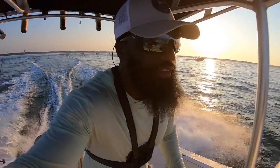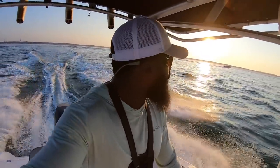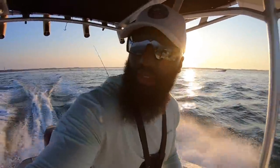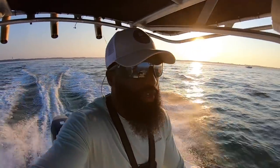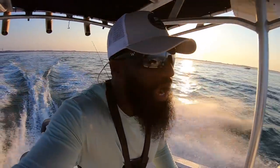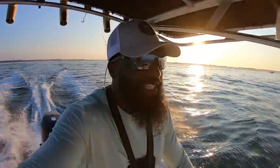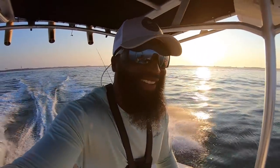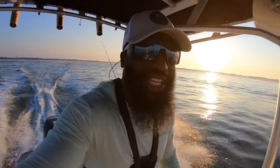We honestly couldn't have asked for a better day out here. It's super flat. Looks like the Gulf is nice and calm for us, so it should be a smooth ride. We've got a south wind of 5 to 10 miles per hour all day long, and the seas are gonna be 1 foot or less. I thank God for looking out for us. So we're just gonna get out here and see what we can do.